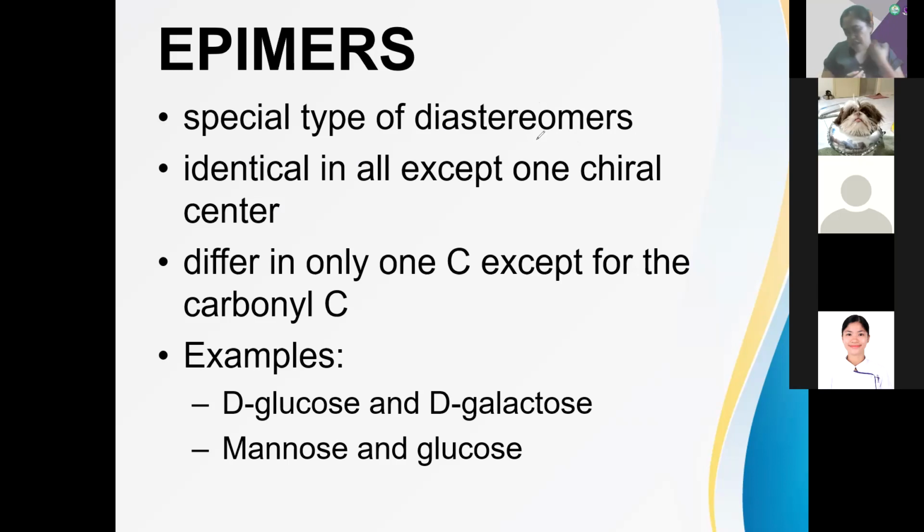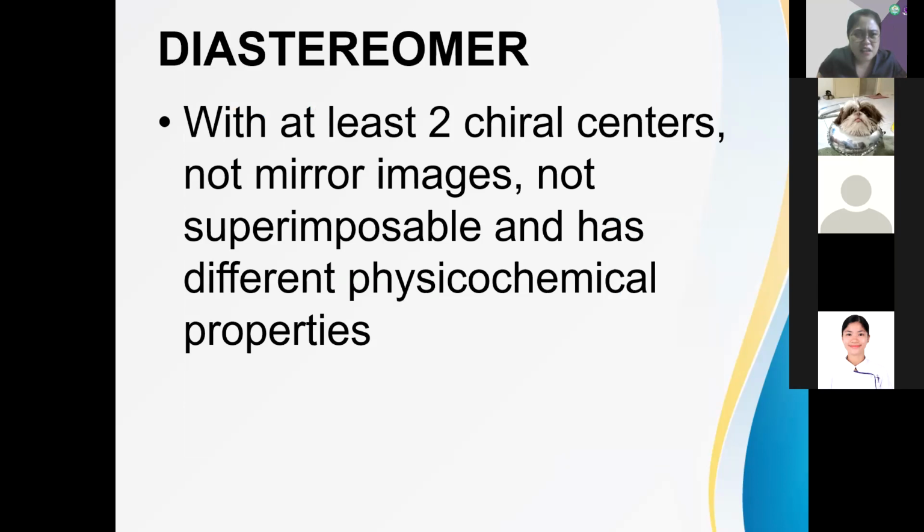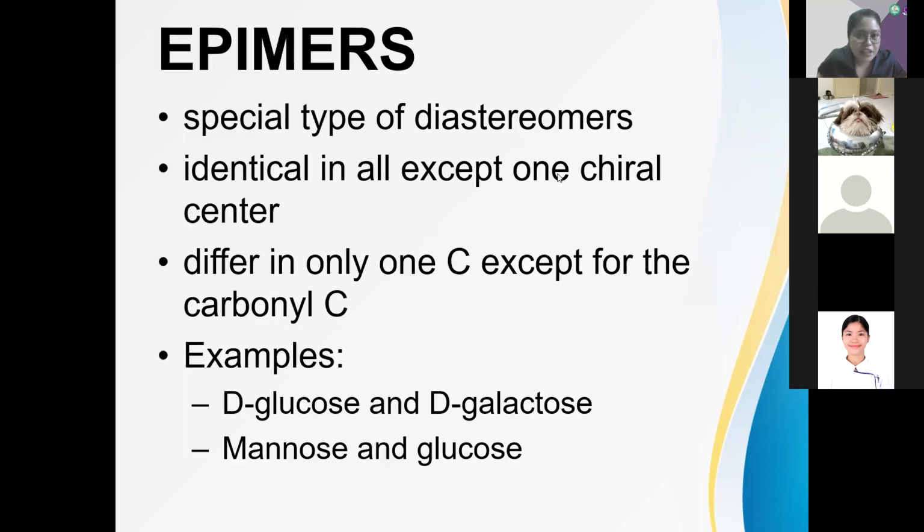Okay, italikod na to. Next, epimers. Epimers are actually special type of diastereomers. Unsa lang? They are identical in all except one chiral center. Again, parehas sila tanan except isa. So, mo na siyang gitawag siya special type of diastereomer. Kay kagaina sa diastereomer, di ba? Parehas na sila sa uban, nalang kay at least two chiral centers nga parehas sila. Kani isa na lang yun ang dili sila magkapareho. The rest, identical na. So, they differ in only one carbon except for the carbonyl carbon actually. Kanang carbon nga nakabind sa oxygen.